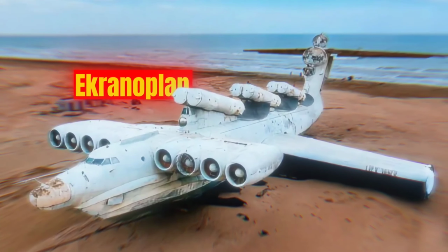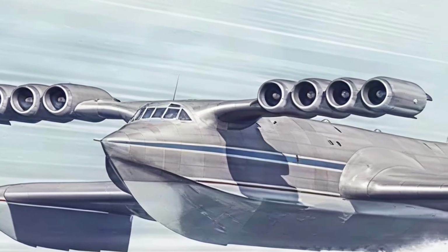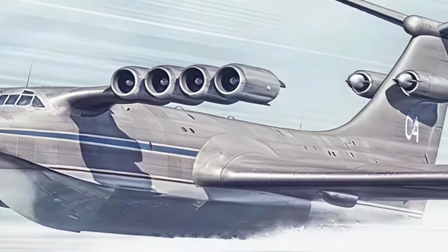So the engineers did something genuinely clever. They angled some of the engines, so their exhaust blasted underneath the wings. That jet of air slammed into the space beneath the body and built up pressure, physically shoving the entire machine upward and breaking the hull free of the water's grip.